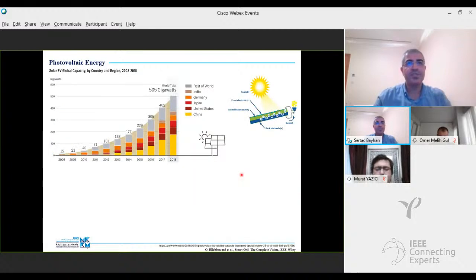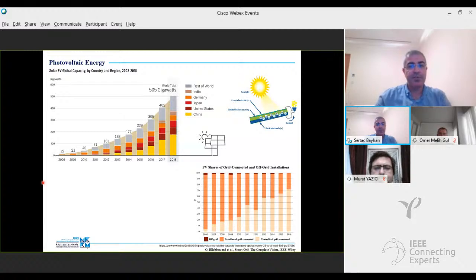And in this slide, I just want to share some data with you without talking too much about it. You can see here global cumulative installed solar PV capacity from 2008 to 2018. Installed PV capacity of China is almost triple that of Japan, Germany, and the US in 2018. And on the right-hand side, you can see PV shares of centralized grid-connected and off-grid installations. I can say grid-connected centralized PV systems are more popular due to their advantages, especially in recent years, and it's mostly related to economic advantages.